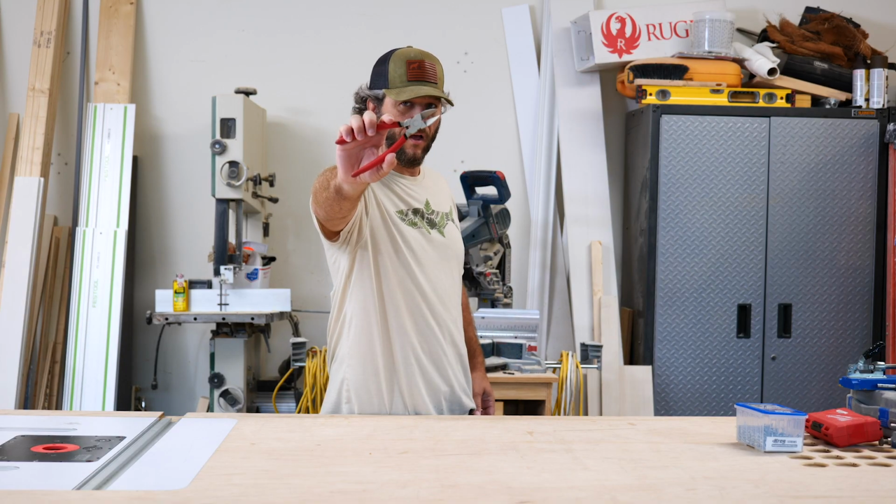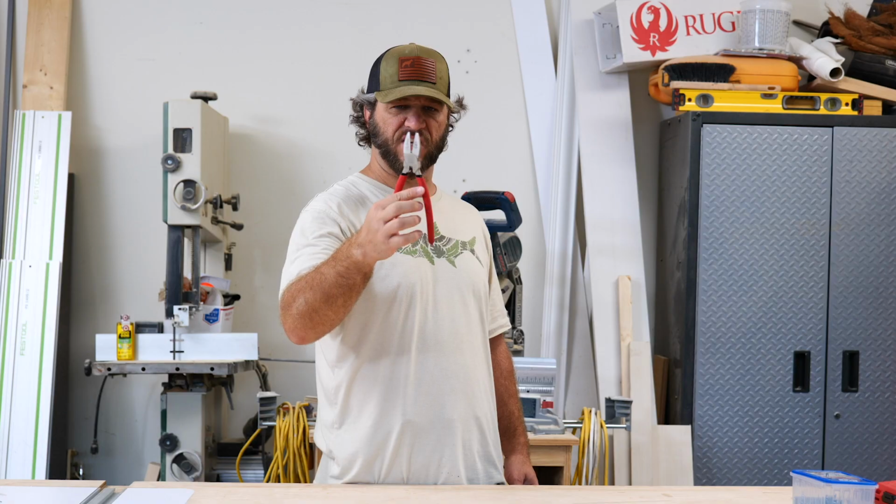Tool number 2, flush cut trimmers, snippers, snips, cutters, pullers, pliers, flush cut pliers, flush trimmers.